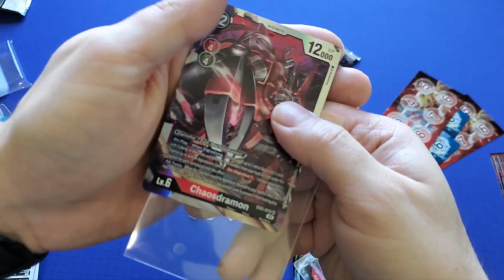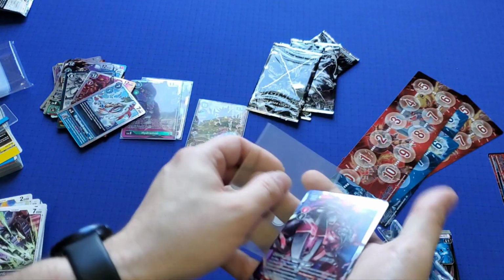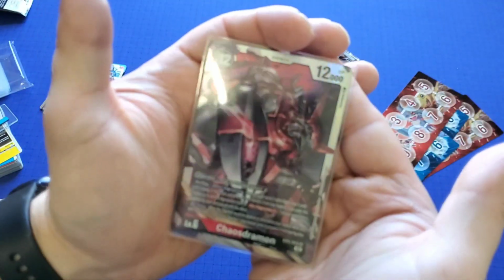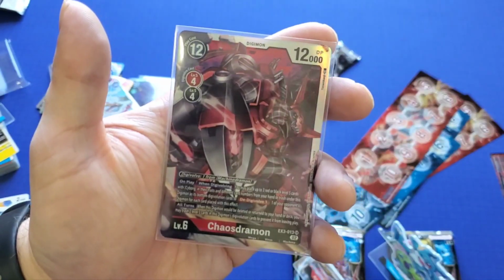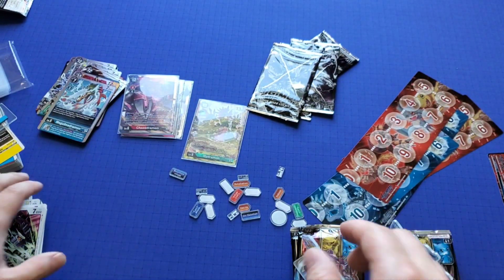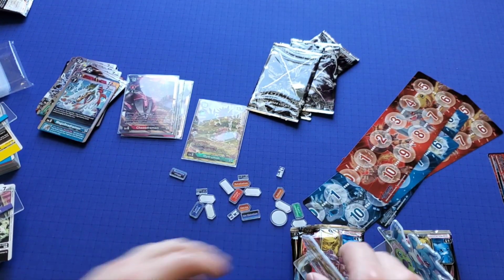Okay, so it's not focusing. I need you to focus. All right, let me sleeve you up. Chaos Dramon. Okay, it's not focusing for me for some odd reason. There we go. But yeah, there's Case. So awesome. I'm pulling a lot of stuff I didn't have, so I'm happy with that.